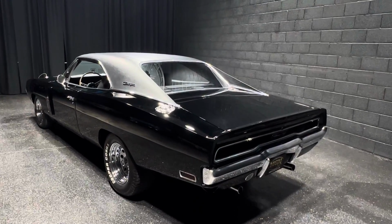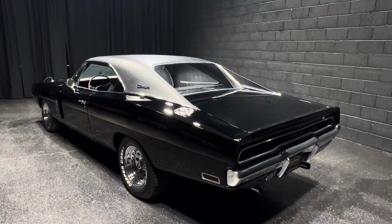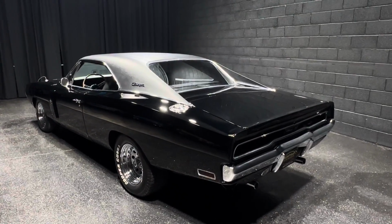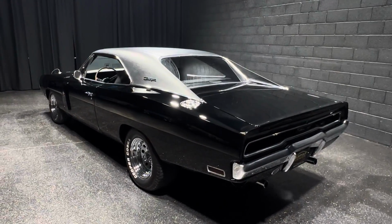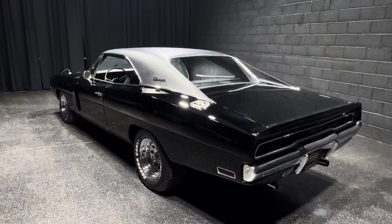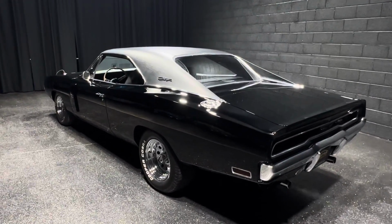Hey everyone, a 70 Dodge Charger, one owner, rotisserie restored years back, but in beautiful condition. Factory triple black car, numbers matching 440, that is now available. We have the original window sticker. We also have the original title from the current first owner, stamped in 1970.